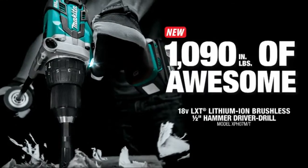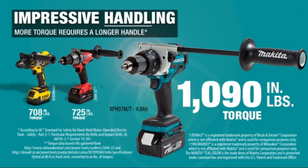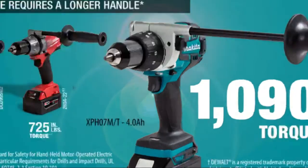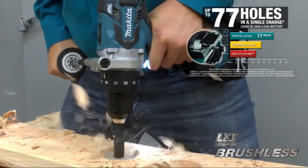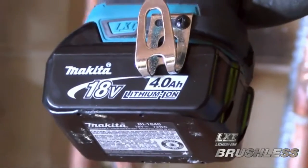With over 1,000 inch pounds of torque, it outpowers the red and yellow brushless counterparts by up to 382 inch pounds of torque. It also outlasts the red and yellow brushless drills, powering through 77 holes on a single charge with a new 4 amp hour lithium ion battery.